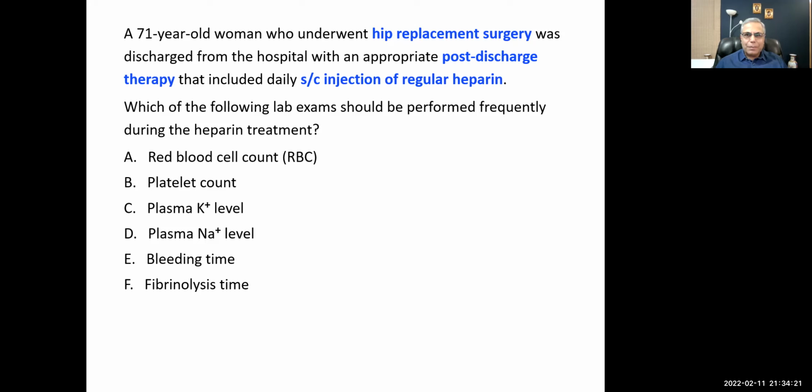So which test? The patient is on heparin, and one answer is B, platelet count, which is a very good answer. Yes, that is correct. E is not correct because heparin does not cause fibrinolysis. Heparin is not a fibrinolytic or a thrombolytic drug, okay? Heparin just stops the formation of the clot. It cannot dissolve the clot.